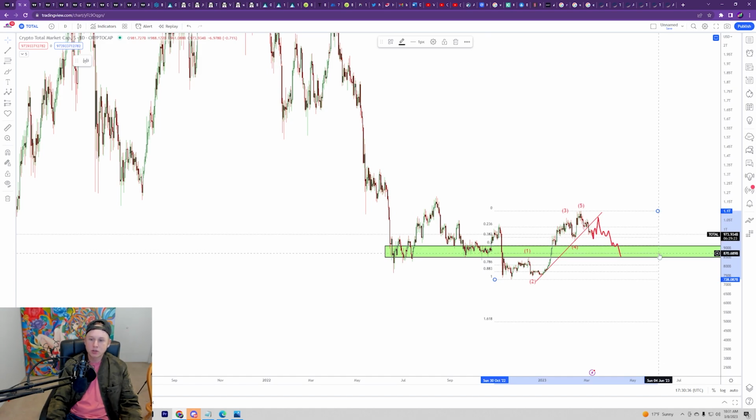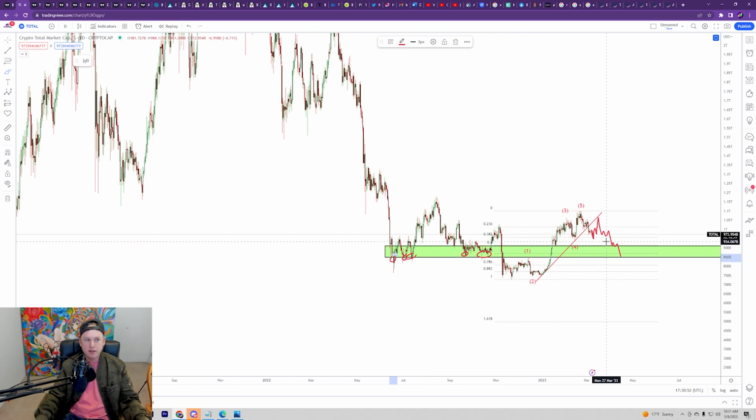And the 618 on the total market cap is, in my opinion, really where we're going to start to see the markets bottoming. Because the 618 takes us to basically the range low of this entire consolidation that we were at throughout the entirety leading into the FTX collapse. And so I do believe that, for me, the most clear signal that we're going to get is through the total market cap chart and Bitcoin.